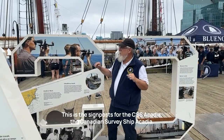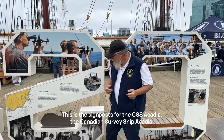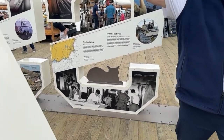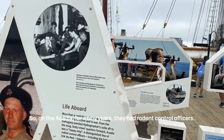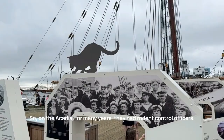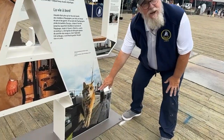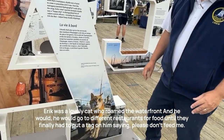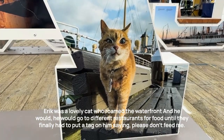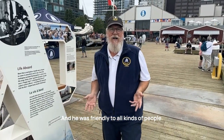This is the signpost for the CSS Acadia, the Canadian survey ship Acadia. And you can see in different places, there are cats. So on the Acadia, for many years, they had rodent control officers. And if you look here, you can see Erik the Red. Erik was a lovely cat who roamed the waterfront, and he would go to different restaurants for food until they finally had to put a tag on him saying, "Please don't feed me." And he was friendly to all kinds of people.